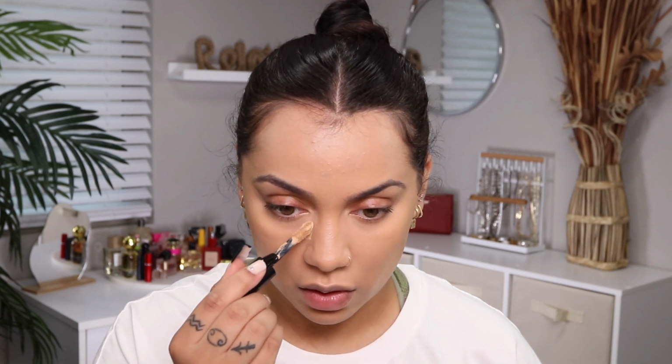Let's move on to our matte velvet. I'm using the shade 2.6. You guys have seen this many times. I'm gonna go ahead and kind of brighten up the eye with this color, but I'm still going to follow that technique that he does by keeping everything closer to the nose.